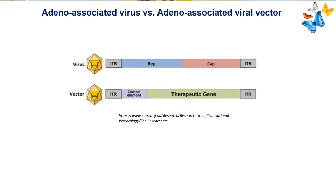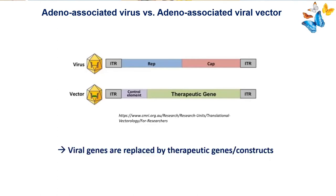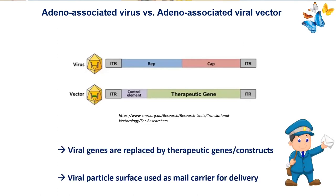Basically, what we do is we take the natural virus and we remove all the genes that make up the virus, and we replace it with a therapeutic gene that we want to get into the cells. And the virus really, in that case, acts as a mailman to really just bring the message into the cells.